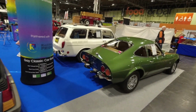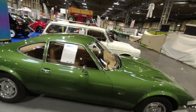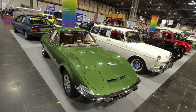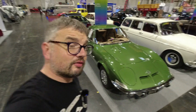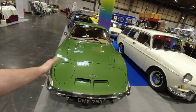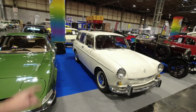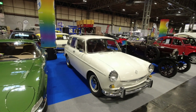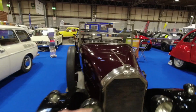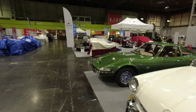Opel GT. Now, these are fascinating cars. Absolutely beautiful. Definitely a hint of baby Corvette about them. Came with the 1.9 cam-in-head engine, I think, or a 1.1 overhead valve in some markets. Absolutely beautiful cars, with sort of rotating headlamps. And this is an early Volkswagen Type 3. It's a Variant, the estate car. And finally, we've got a Humber. It's pre-war, so I had to come in and actually have a look. But yeah, very, very nice.